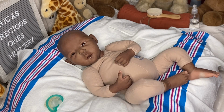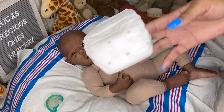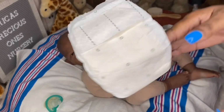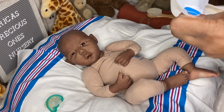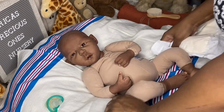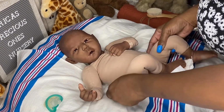And what else? Let's get her a diaper. This is one of those organic Eco Natty diapers. This one is a newborn size, but to me, they run bigger. So it's closer to a size 1 diaper than a newborn size diaper.